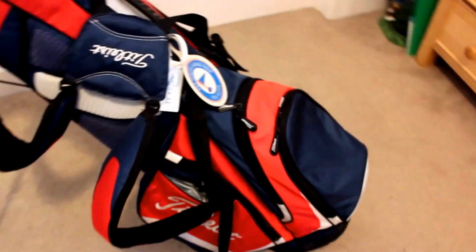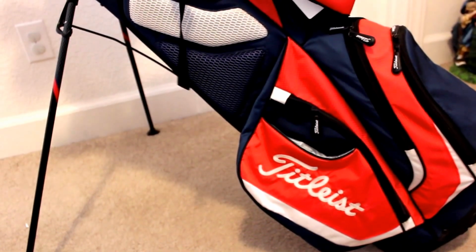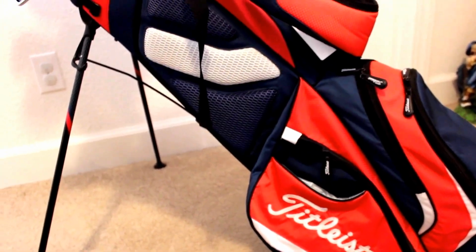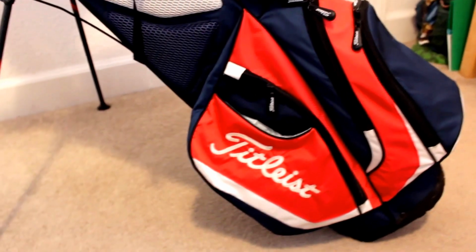So starting off with the bag, I have a Titleist carry bag, red, white, and blue. It's very light. I've had it for almost a year and never regretted getting it.